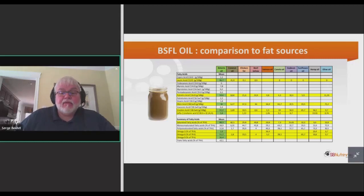Linoleic acid level, pretty interesting compared to other. It's variable. We get a lot of linoleic acid in the vegetable oil, soybean, sunflower, hemp, versus the chicken and the beef. Beef has a very low level of linoleic acid. And then linolenic acid is present in some of these oil sources.